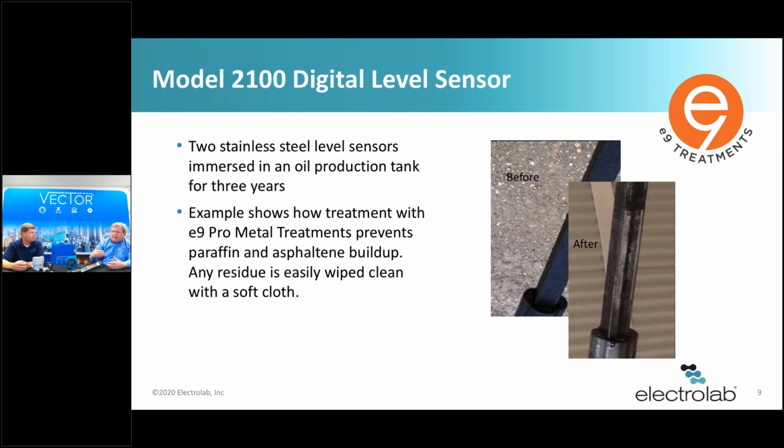Even outside of our products, all of our steel sensors have E9 treatment on it. It's a surface treatment that stops, or slows, the buildup of paraffins and asphaltenes. As you see on the picture in front of you, you may get a little film, but it easily wipes off and the floats continue to go up and down. All of our steel sensors have that included, so you don't have to worry about paraffin buildup or asphaltene buildup. It just sloughs right off.